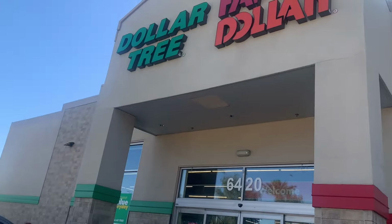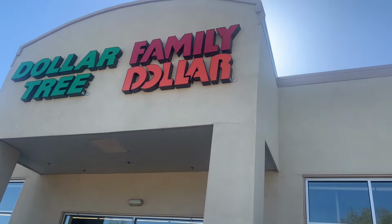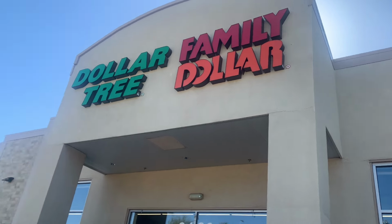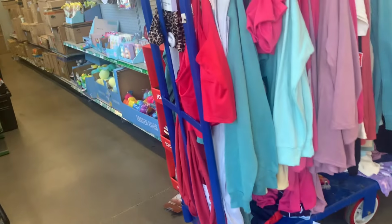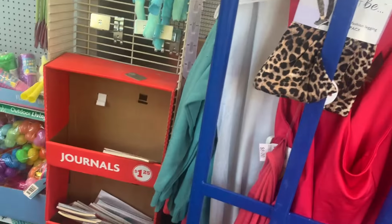Today I am at the Dollar Tree and the Family Dollar. It's 2-in-1. As soon as you come in here, they have a little rack. $3.